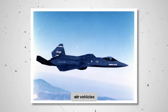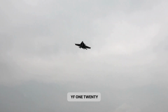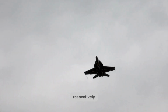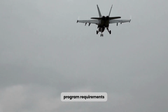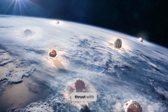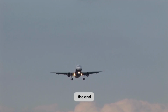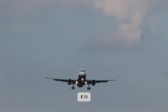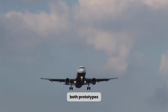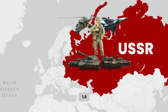The prototype air vehicles PAV-1 and PAV-2 were powered by two Pratt & Whitney YF-119 and two General Electric YF-120 afterburning turbofan engines, respectively. Both engine types were able to meet the minimum ATF program requirements of generating 35,000 pounds of thrust with afterburner, with the ability to supercruise. However, in the end, the Pratt & Whitney YF-119 was chosen to power the winning entry of Lockheed's YF-22. Both prototypes could reach a maximum speed of Mach 2.2 and supercruise at Mach 1.6.